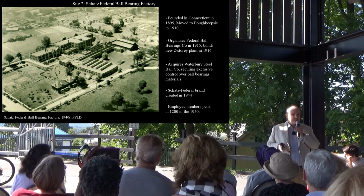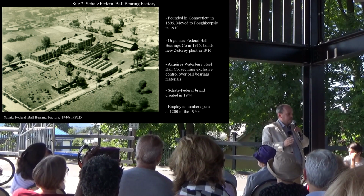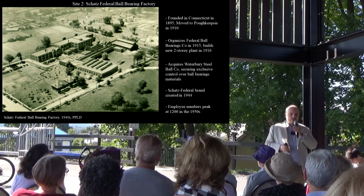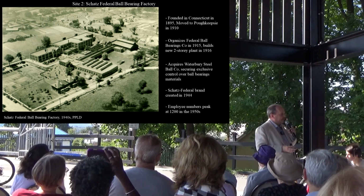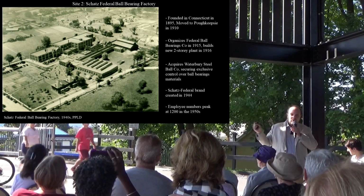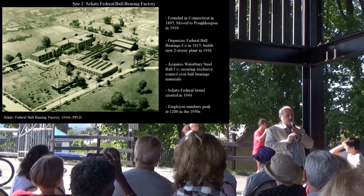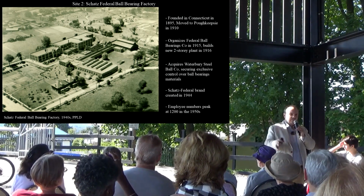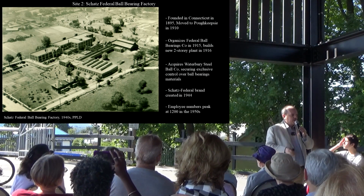They were so important that during both world wars, there was dedicated security and protection provided both by Dutchess County government and the federal government to ensure, just like with the Walkway here, that any saboteurs that might be in operation were not going to bother Schatz Federal or the Walkway. They go on to have a contract with Napa Auto Parts, so if you can imagine that for a large section of the 20th century, all of those Napa stores nationwide were being supplied from right here in Poughkeepsie.